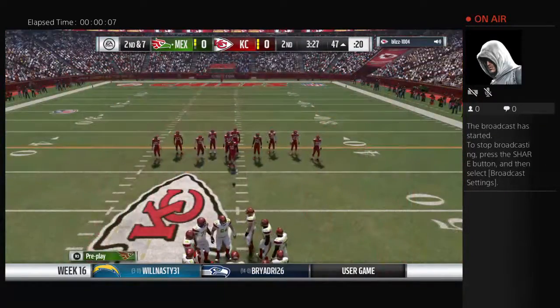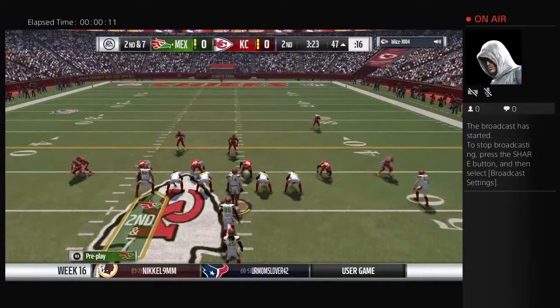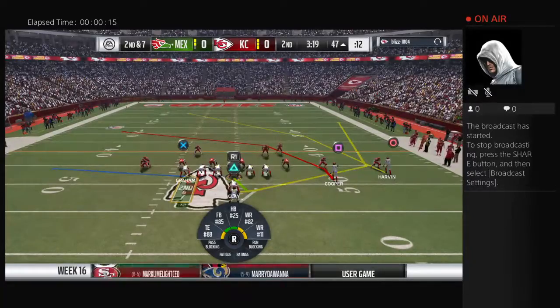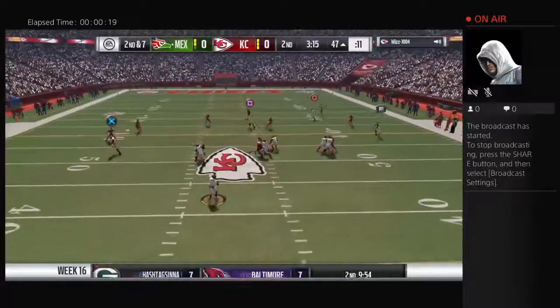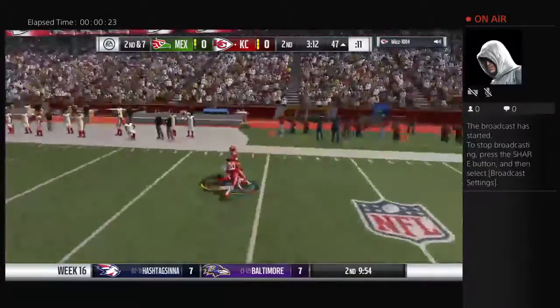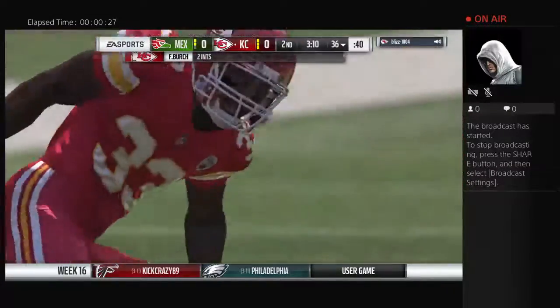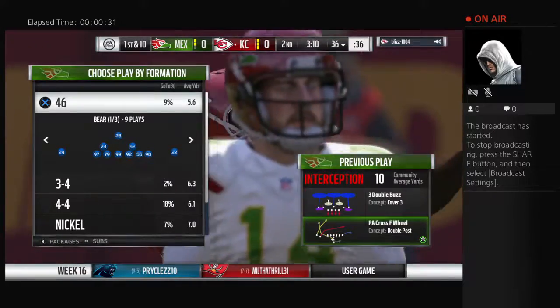7 yards to go on second down. They come out here in the I. To throw on second down is Smith. And for the third time here in this half, it's intercepted. A great read, and it's picked off. And he's able to take this one back to the 36-yard line.